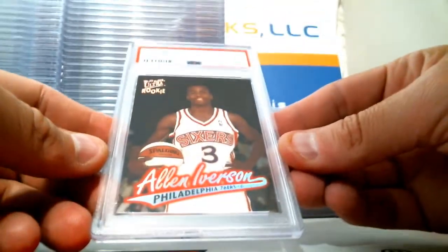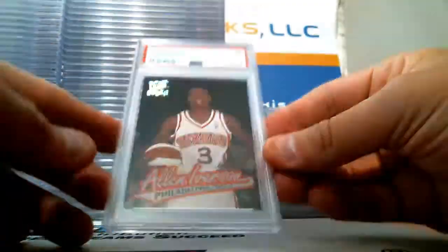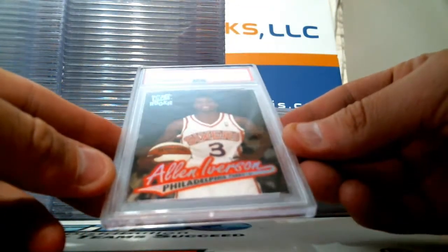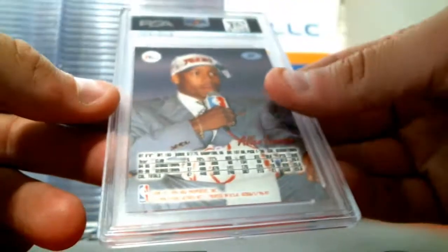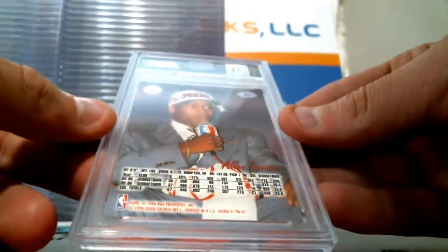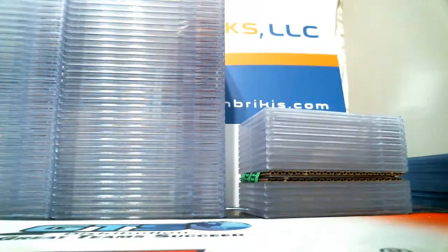Iverson rookie. This is from Ultra. 96 Ultra Allen Iverson. We got a 9 on the rookie there. I'm not sure what prevented the gem, but let's take a look. Yeah, a little bit of white on the top left corner on the back. Real nice Iverson rookie though.